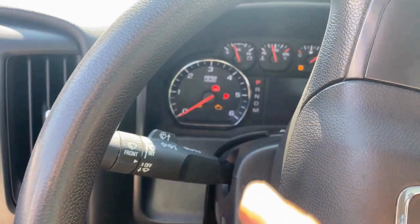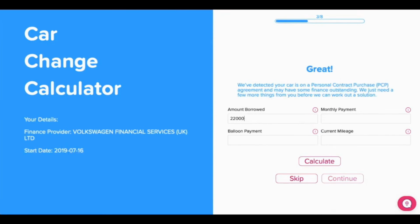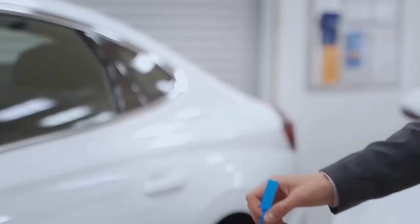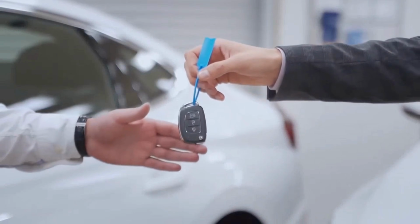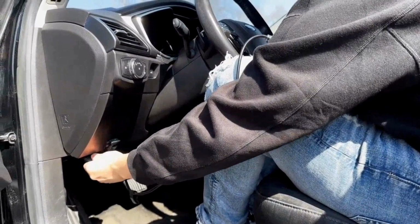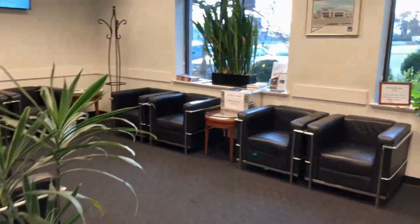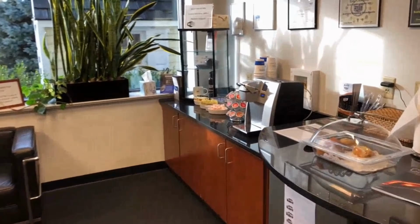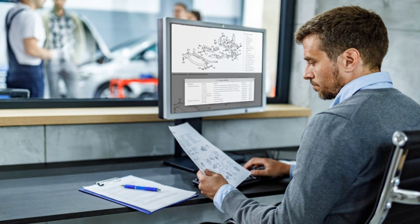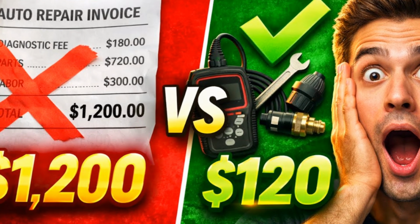That check engine light just came on. Your heart sinks. You start calculating how much this is going to cost. You drive to the shop, hand over your keys, and wait while someone plugs a device into a port under your dashboard. 10 minutes later, they tell you what the code means. That will be $100 for the diagnostic, and that is before they even touch the actual problem.